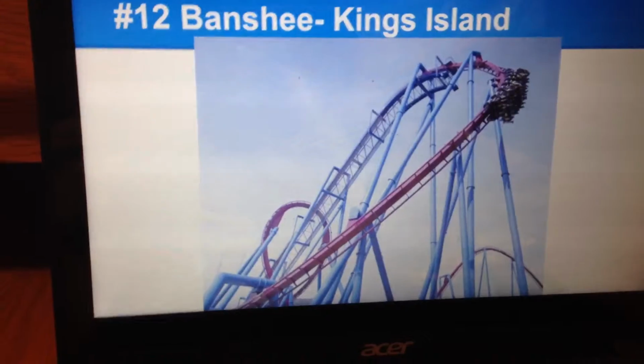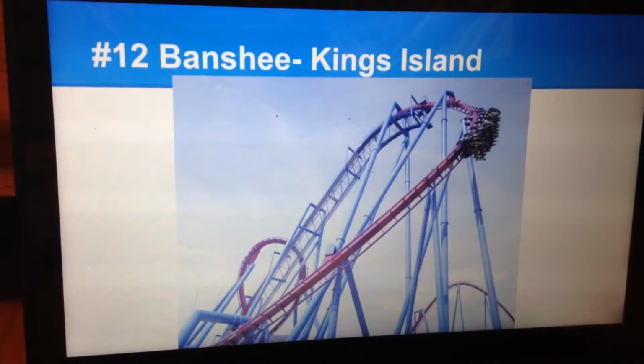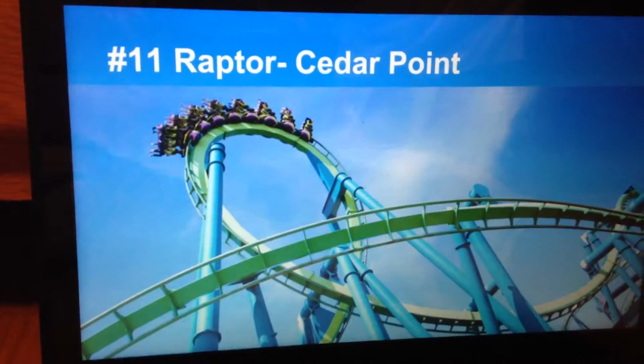Number 12 is Banshee at Kings Island. This ride does not have a pre-drop like all the B&M inverts have, and it has vest restraints. But getting to the ride, this ride is a very long ride compared to most inverts like Batman the Ride or a Vekoma SLC, which are short very quickly. This ride just keeps on going, has a couple vertical loops, a very slow inversion at the end. It's just awesome.